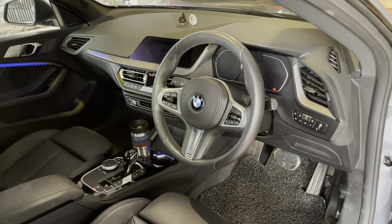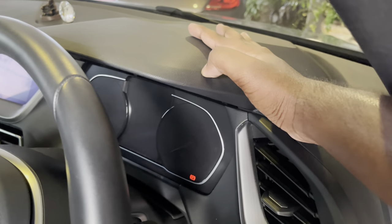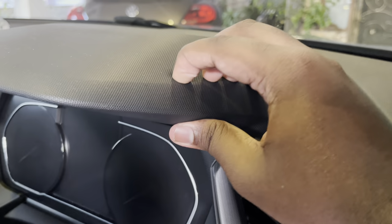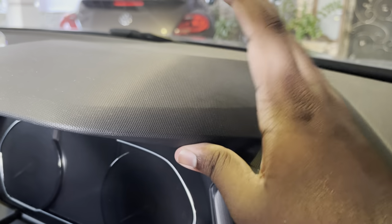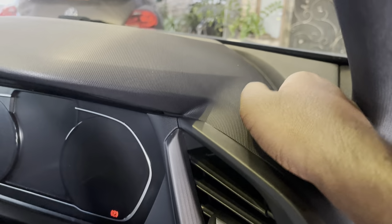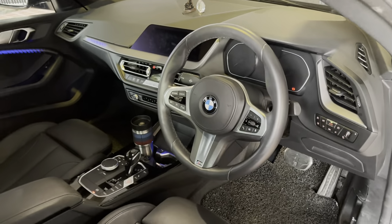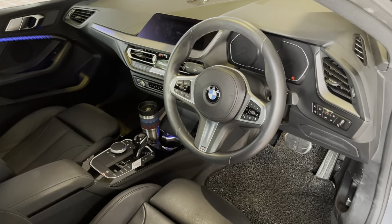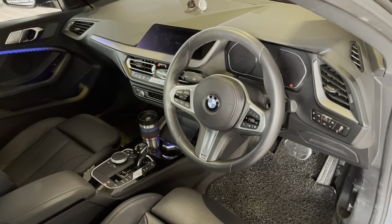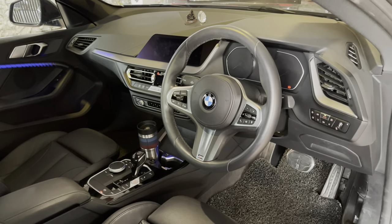So that's the interior right there. The top here is finished in rather soft touch plastics, as you can see. These are soft touch plastics. Very nice. And further down is also soft touch plastics. Very nicely done, actually. Considering the price point, the build quality is very good. Top notch. So that's the interior right there.